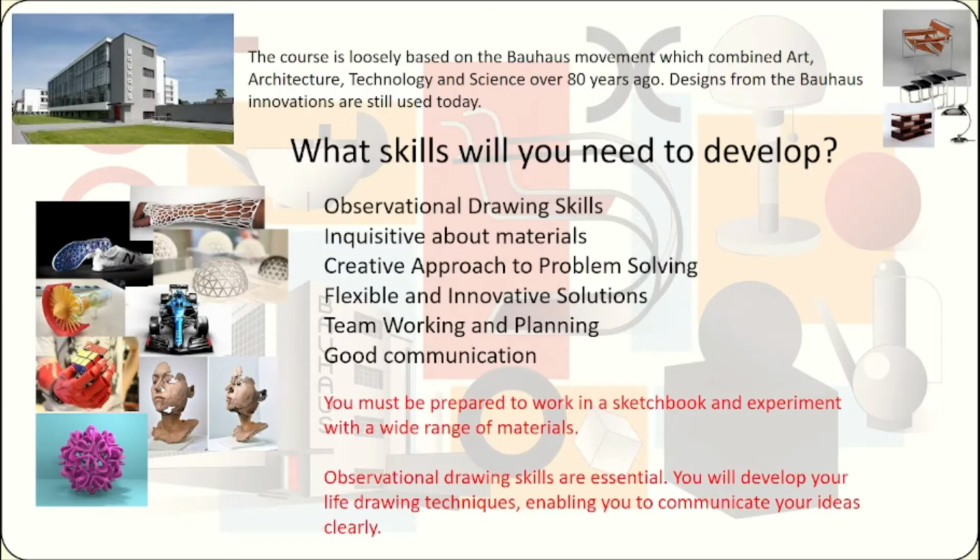However, I want to make it really clear that it is not just about three-dimensional design and digital materials. You will need to experiment with non-digital materials as well. And this point about observational drawing, it is essential. You need to be able to quickly communicate your ideas in a clear and succinct way. Drawing skills enable you to do this.